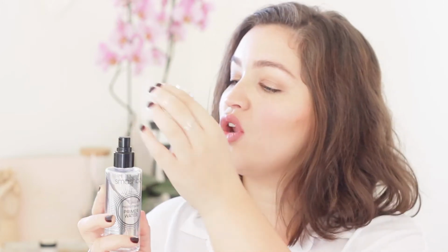It has been compared to the MAC Fix Plus, which you've also seen me use. I really like both of them. I think the thing that I like the most about this, and this is what other people have said as well, is that the nozzle is so different. It's just like the fine mist. I'm going to spray it. I don't know if you can see it, but did you see that? It's a really fine mist.